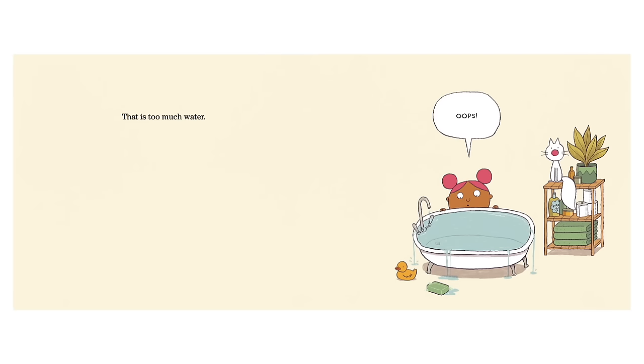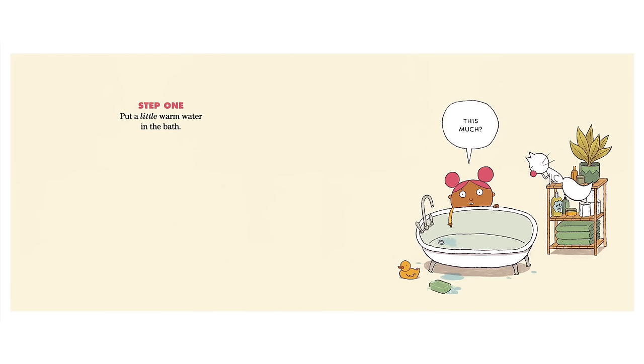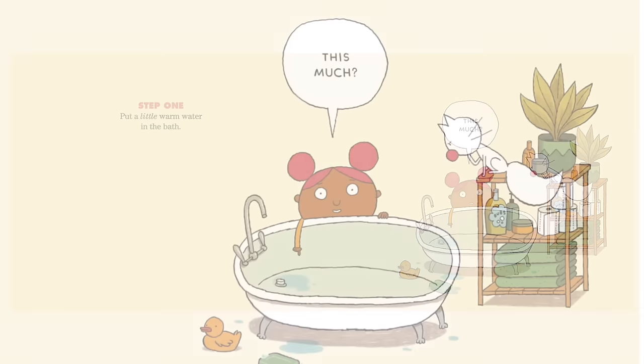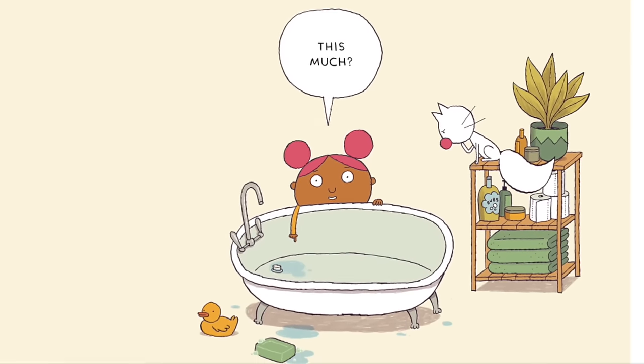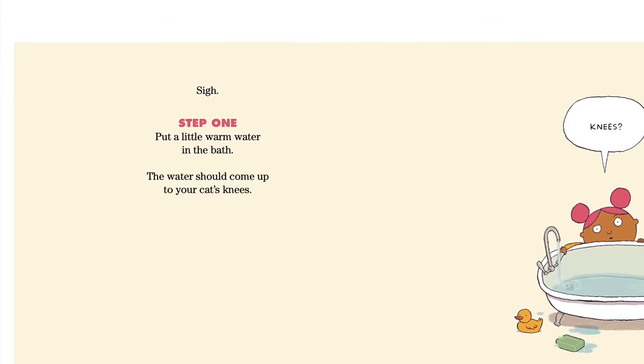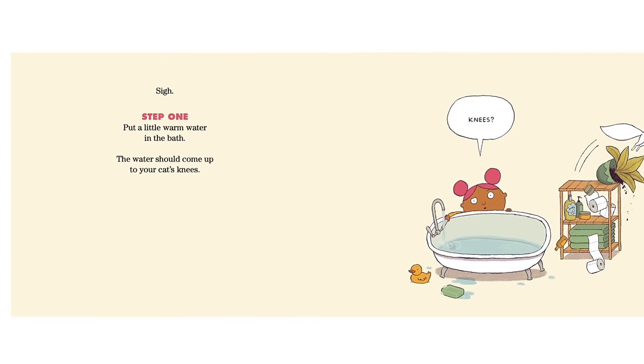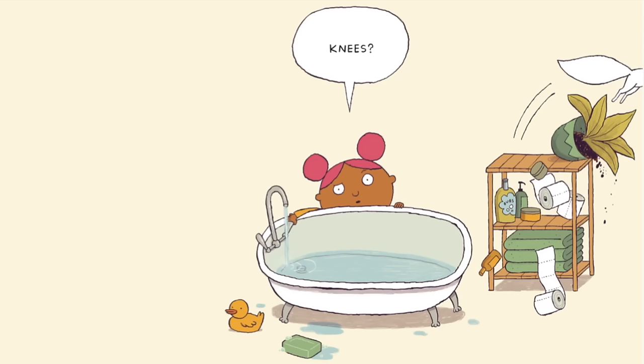That is too much water. Oops. Step 1. Put a little warm water in the bath. This much? Sigh. Step 1. Put a little warm water in the bath. The water should come up to your cat's knees. Knees?